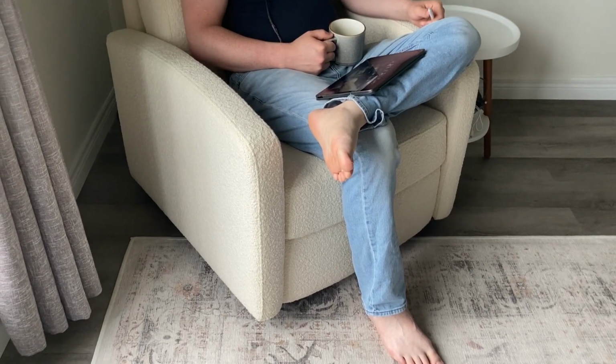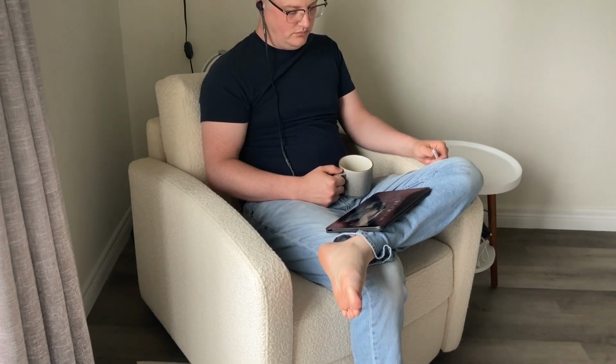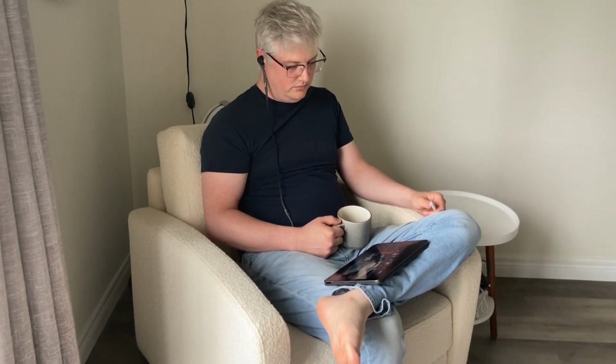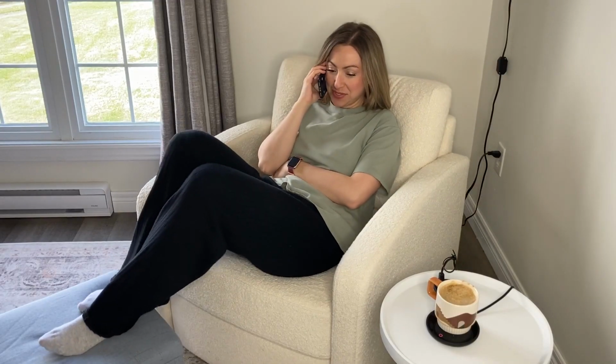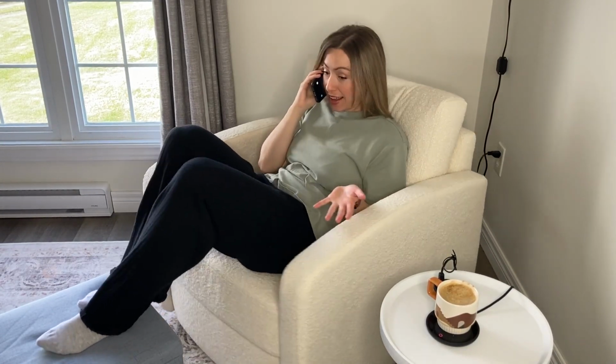I find it to be this perfect in-between size. It's not really obtrusive in my living room, but it's also roomy enough for not only me, but my husband to sit in as well. My husband and I both feel like this is an incredibly comfortable chair. I think everybody enjoys sitting in a swivel chair, and this chair swivels really smoothly.